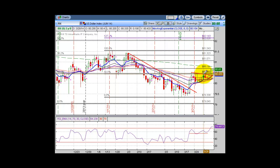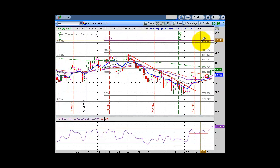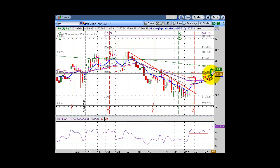Okay, so we had consolidation. As you can see, RSI actually held right around that 50 area. So that means that we had good positive momentum in this index, and now we're just below the 200-day moving average. If we start to break back above it and break above this 200-day moving average, well, the next target is going to be really the old highs of 81.54, and then of course the main target would be the 1272 extension way up in here at 82.143. Okay, so keep an eye on this, because this is going to give us a cue of what's going to happen coming next week, and we can position ourselves accordingly.